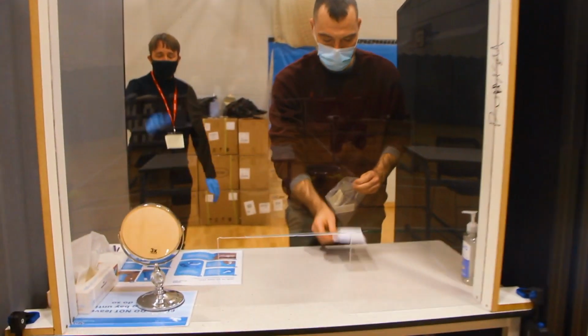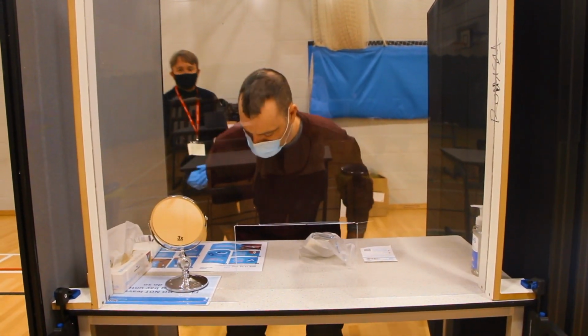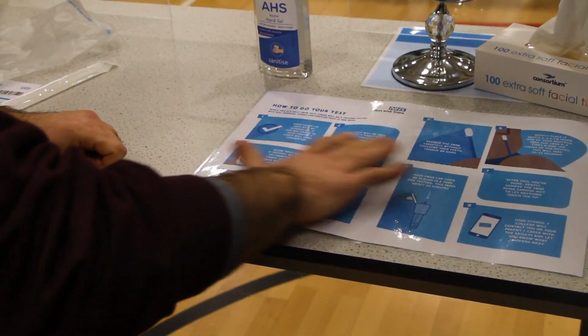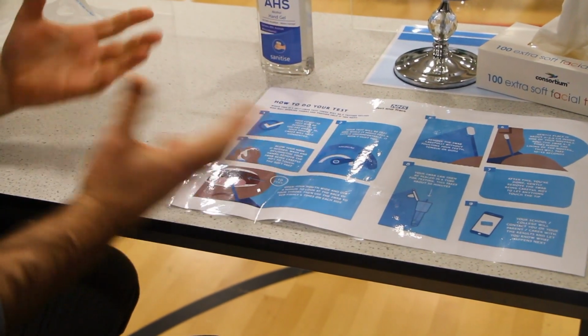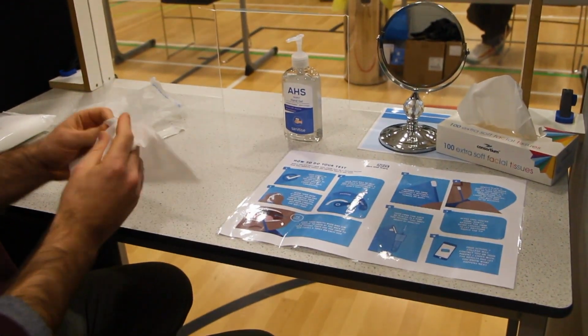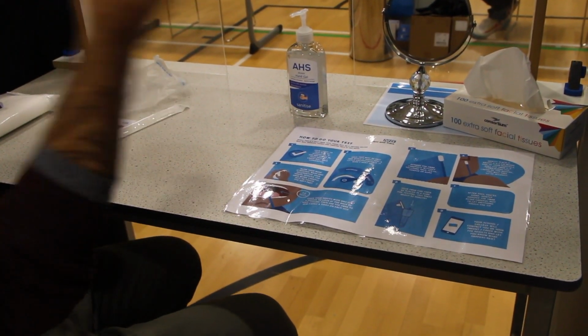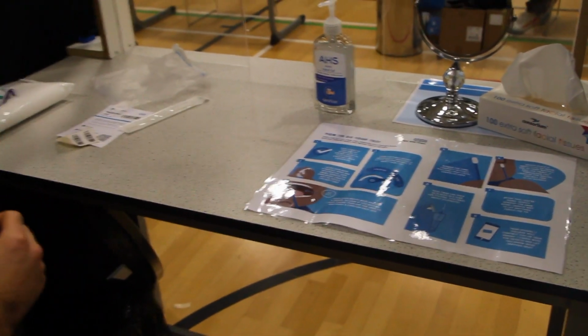It's very important, just follow the instructions. So if you have any questions, just let us know. Okay, so if this is your first test, I would really encourage you to read this helpful information sheet here. But what the main things are as follows. First thing, blow your nose. You don't want anything in your nose before you take your test. And for goodness sake, make sure that tissue goes into the bin.